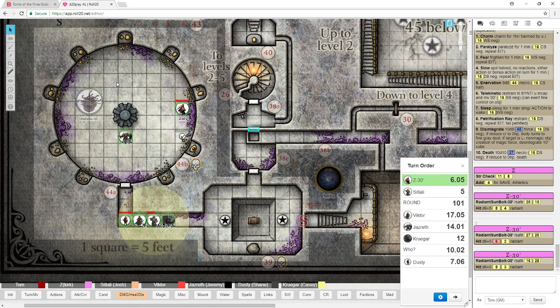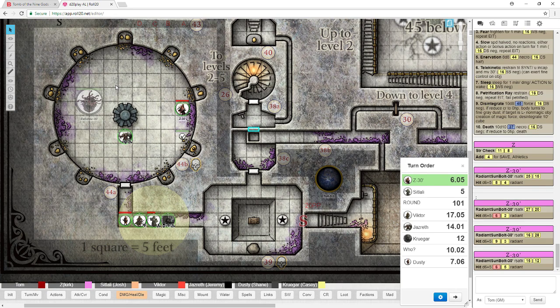16 misses. 15, good. 12 misses. And then do I get another save? For the telekinesis, no. It's till the end of his turn, or the start of his next turn.